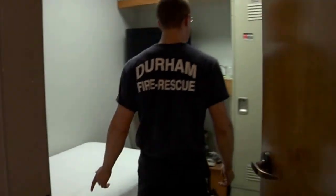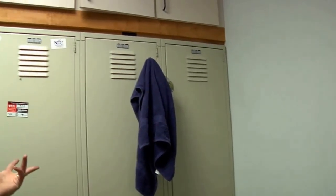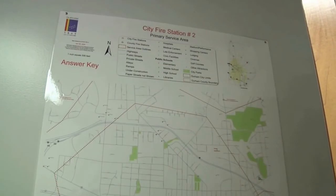This is my room. And it's just a bed and a locker for your stuff and a TV. I share it with the two guys on the two different shifts. So we've each got our own locker, and we're all responsible for making sure the room is clean.